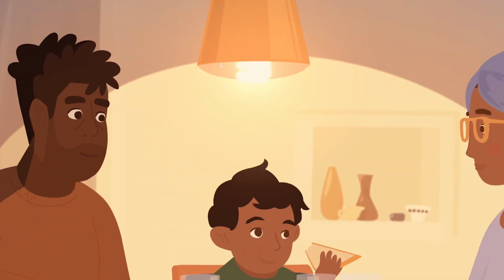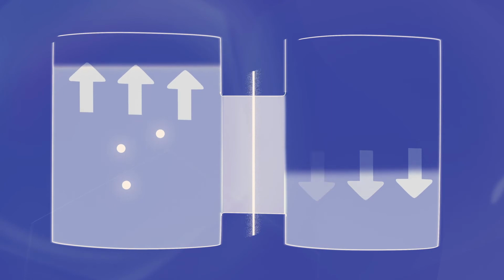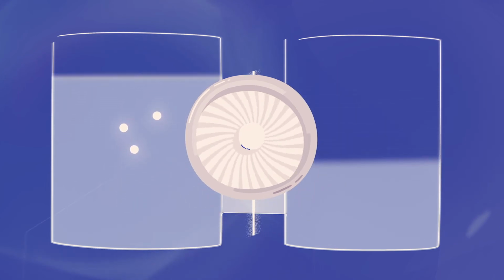But how do you turn osmosis into electricity? Imagine two containers separated by a semi-permeable membrane, one side filled with salt water, the other filled with fresh water. The principle of osmosis means that water will naturally move from the fresh side to the salty side. This flow of water can be used to drive a turbine, which generates electricity. The higher the difference in salt concentration, the larger the energy output.